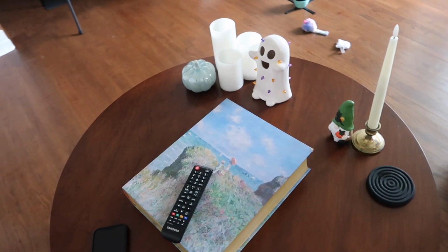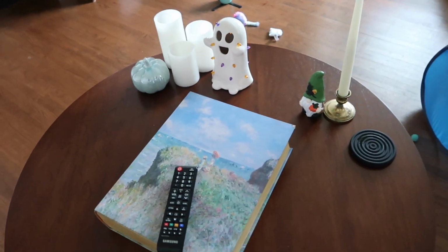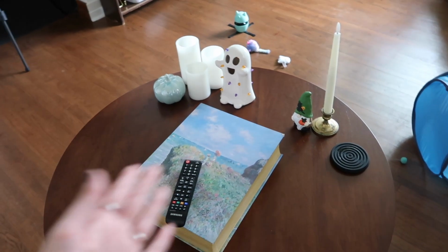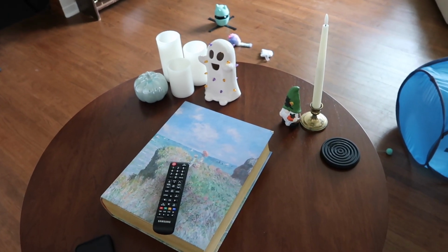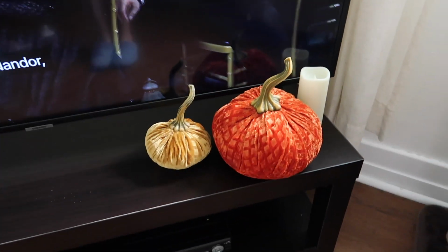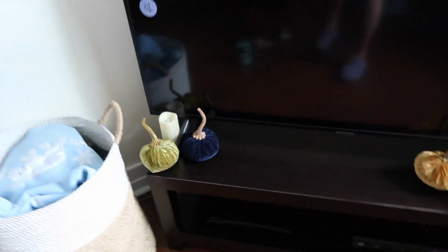And then my coffee table is unfinished. I just don't really know what to put here. So right now this is just kind of what it looks like, but I might buy a few more things for here. I need to figure it out, honestly, because I don't know what to put there. But then we have my TV where I have that big pumpkin and then the small one. And then the other corner has the other two small ones.